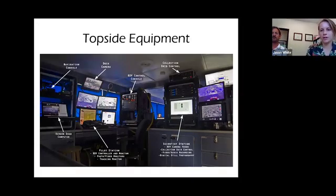And so here's a good layout of all of our topside equipment. Here it is set up on the Manta. And where the 4 screens are on the left side, that's where the pilot sits. We've got our hand controller there on the table. Next to that is the screen grab computer.